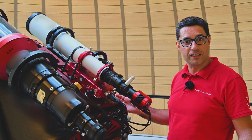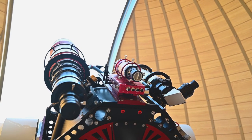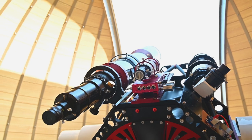All of these capabilities make the Eagle the ultimate solution to remotely access your observatory, allowing you tighter integration and control of all the devices used in your astronomical observatory.